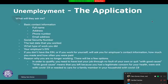All right, a little bit about what they'll ask you in the application itself. So basic contact information: your full name, your address, your phone number, an email address too. Again, your social security number, which you do need to have to qualify. You're also going to want to have the last date that you worked and what type of work you did. Again, your employer's EIN. I already mentioned this, but if you don't have it, they'll ask you for your employer's contact information, also how much you made and how often you were paid. They're also going to ask you the reason why you're no longer working.